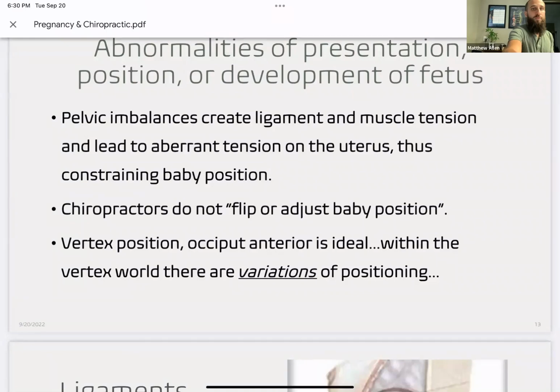So if my hips are funky, if I have tension patterns in my muscles that cause me to contort or distort like this, you've got to think, well, if the uterus is connected to me, my uterus may distort. It may contort. And when the uterus contorts and distorts, who's in the uterus? The baby's in the uterus. So if there are these funky patterns going on, the baby may start to get crunched to one side. Maybe the baby starts to rotate.